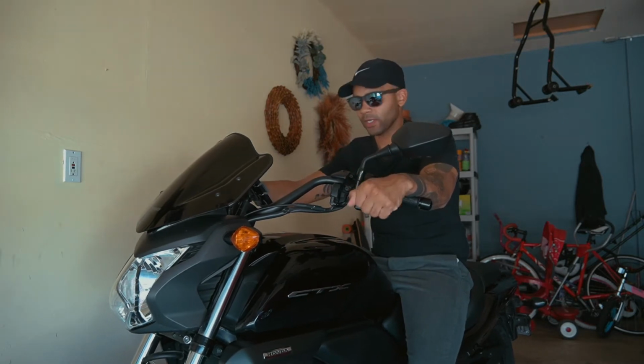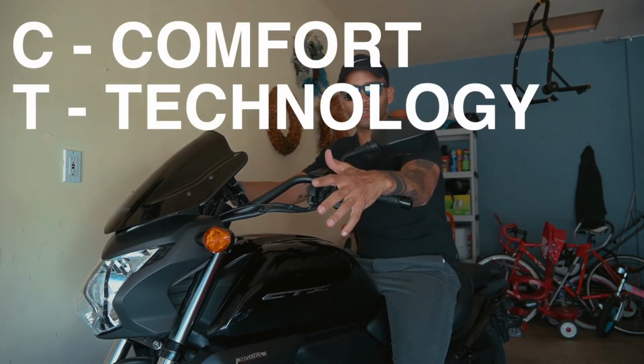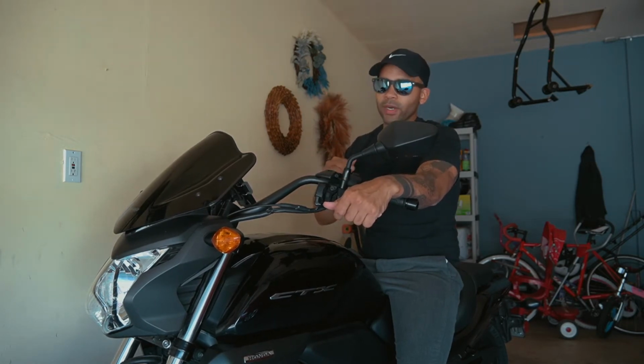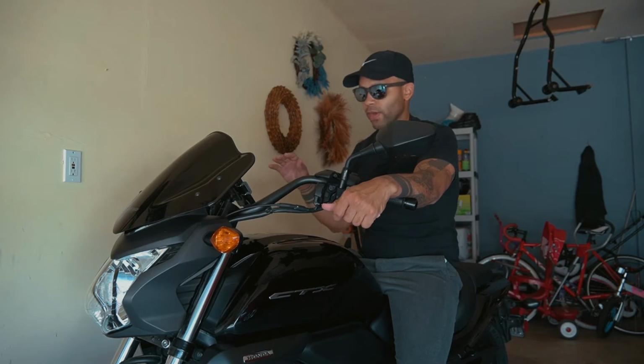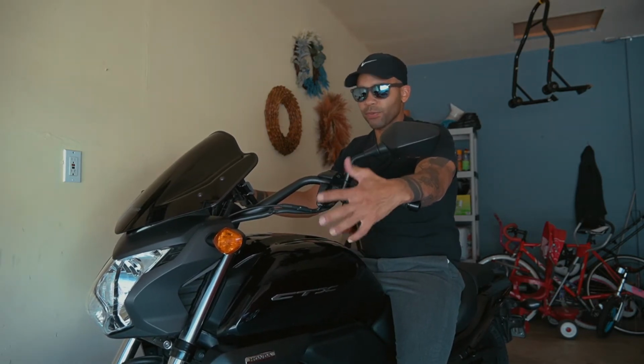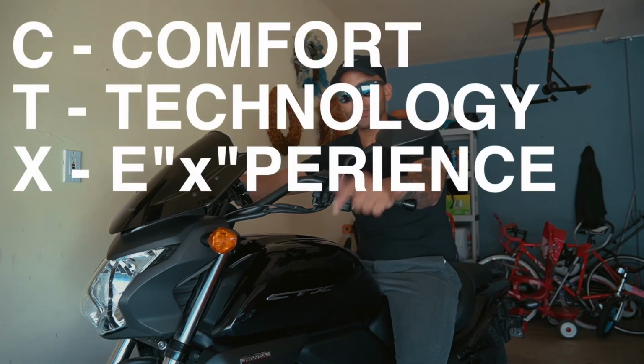The T stands for technology, and that has to do with the dual clutch transmission. I'm not sure if Honda invented or developed it, but the DCT system implemented on this bike makes it a very advanced and technological bike, mostly because it figures out on its own when it needs to go up and down in gears. You don't have to do anything. You just squeeze the throttle and the bike automatically does everything for you. It's pretty cool actually.